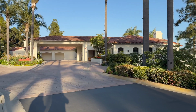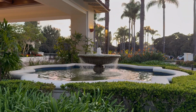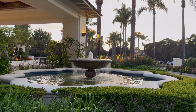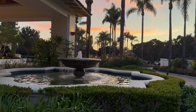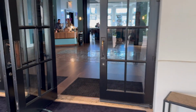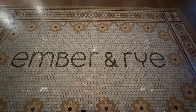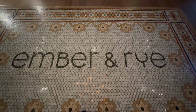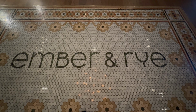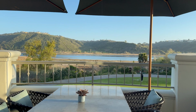The main clubhouse is going to be featuring a new celebrity chef restaurant that opened a number of years ago. It's Richard Blais's Ember Rye. So we did want to try this for some appetizers. We wanted to just check out everything that we could in our short stay. Really a pretty facility, though. They had this awesome little tiled inlay as you walk in. But the restaurant has really nice views of the 18th green and the Batiquitos Lagoon right here.